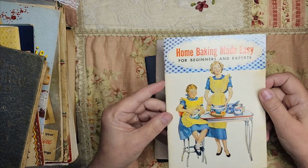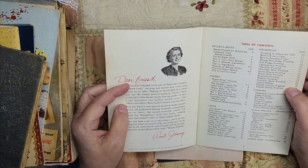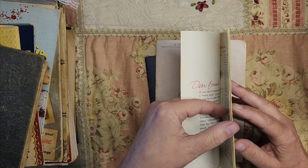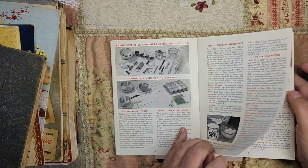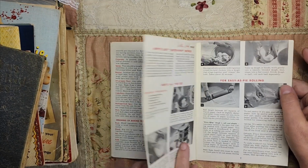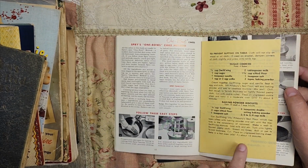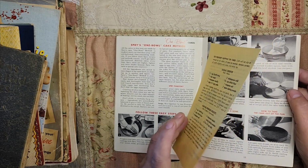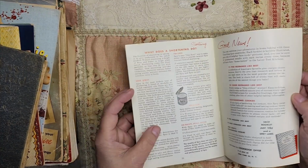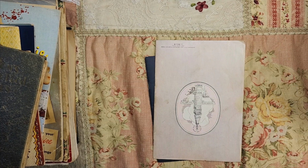Found some really cute baking things. This was from Spry, from Aunt Jenny, 1953. The colors are pretty cool on this. It's a little bit shiny paper, but that doesn't stop us, right? Oh, to prevent slipping on the table. Just the cover alone on that one, right?